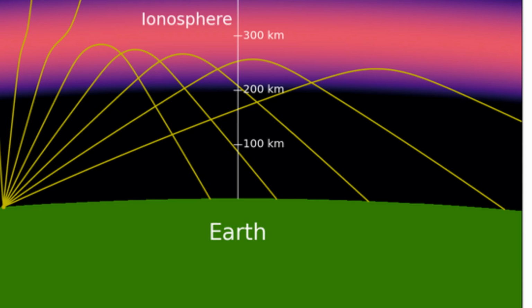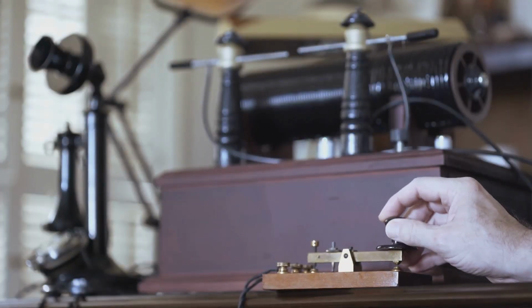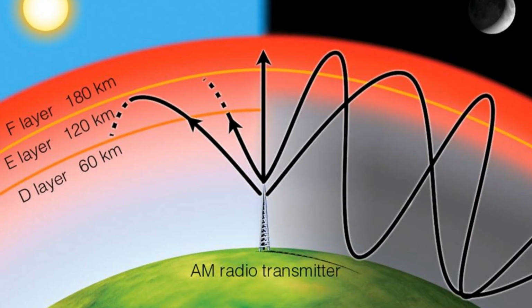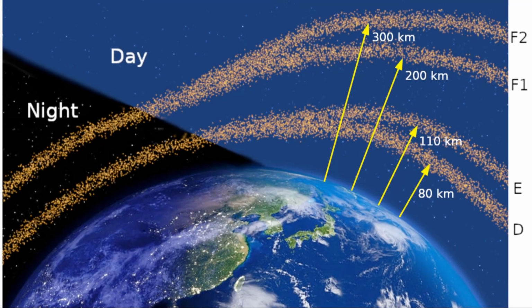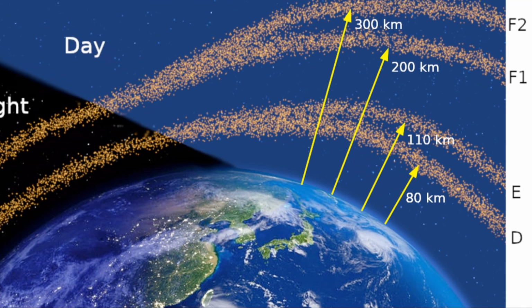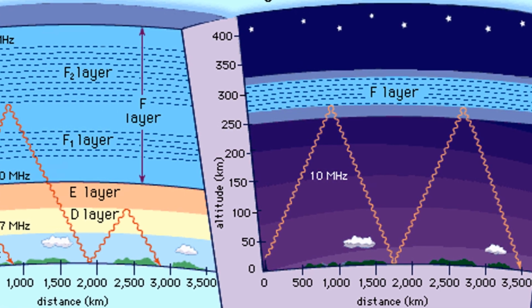One of the most remarkable properties of the ionosphere is its ability to reflect radio waves. This phenomenon, discovered in the early 20th century, revolutionized long-distance communication and laid the foundation for our modern wireless world. When a radio wave transmitted from Earth reaches the ionosphere, it interacts with the charged particles present there. Depending on the wave's frequency and the ionosphere's electron density, the wave can be refracted or bent back towards Earth. This reflection allows radio signals to travel beyond the horizon, enabling communication over vast distances.